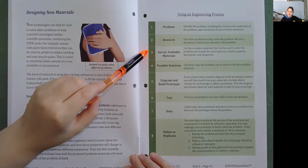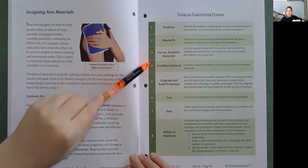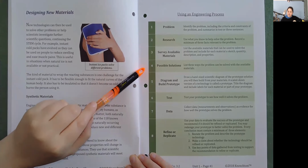Survey available materials. List the available materials that could be used to solve the problem, and include for each material a sketch, quantity, description, and properties. Possible solutions. List 3 ways the problem can be solved with the available materials.